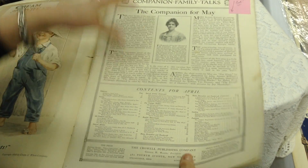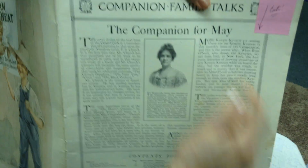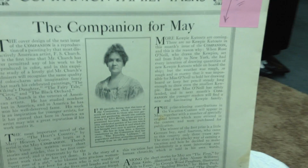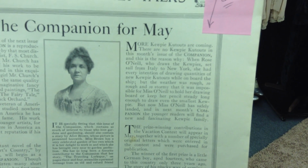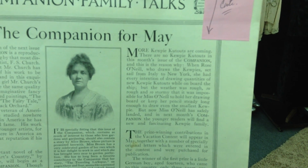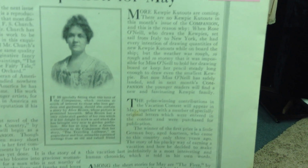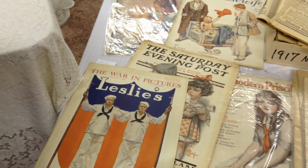Now let's see if you can get real close on that first paragraph with the M and people can read it for themselves. We're going to be serious. She apologizes. She'll have them next month. Did you get it? That's good. I just love stuff like that. I mean, life was real, for heaven's sakes. When it's too bumpy to draw, you just can't draw.